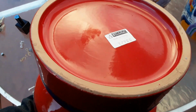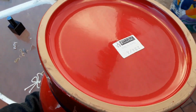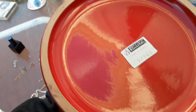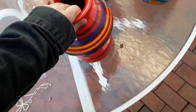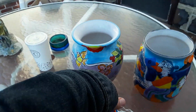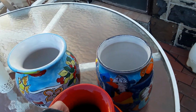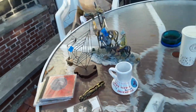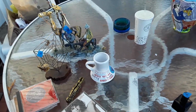This is definitely 50 and up. It could be over 100 because it's a larger size. But this is a Rosenthal Netter. And this is also made in Italy. And I don't know if you call this design striped or rings. But again, 50 and up. These three items are most likely eBay. I might as well show you what I know for a fact right now is probably the best item I got today. This is.